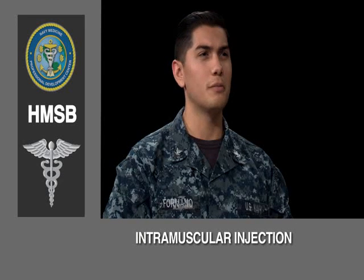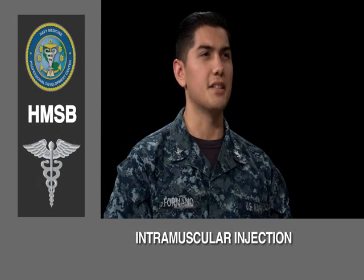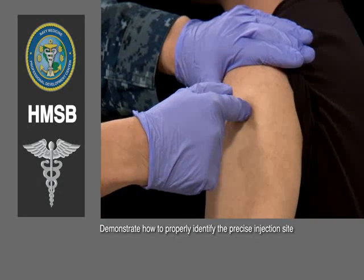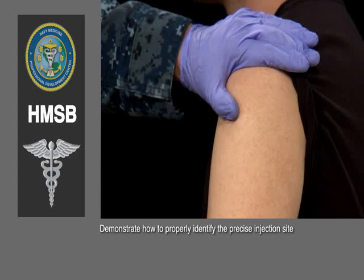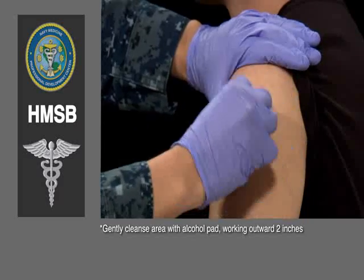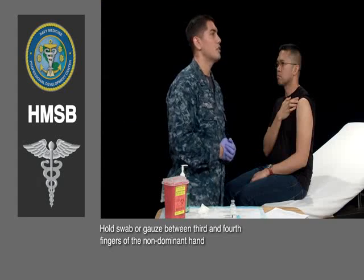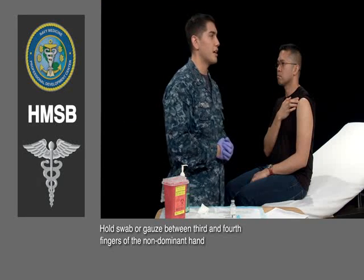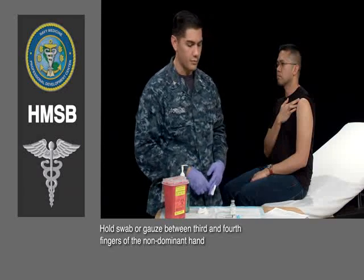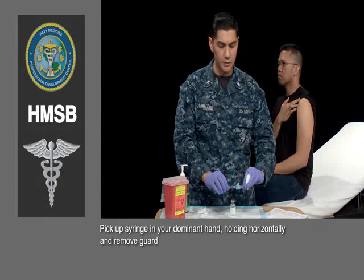Moving on to the parenteral medication administration for intramuscular injection, I'll follow the same preparations I did for the subcutaneous injection. Next, I'm going to select a site for the injection and expose the area for good visibility. I'm going to cleanse the area with an alcohol pad, making sure to work outward 2 inches. Using my non-dominant hand, I'm going to hold the gauze between my third and fourth fingers. I'm then going to aseptically remove the needle cover from the needle.